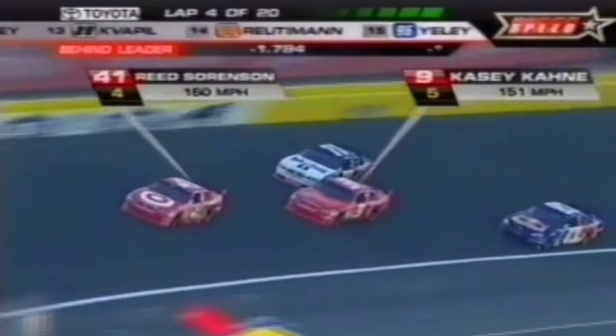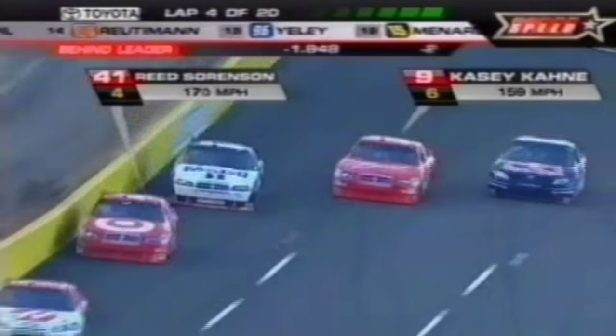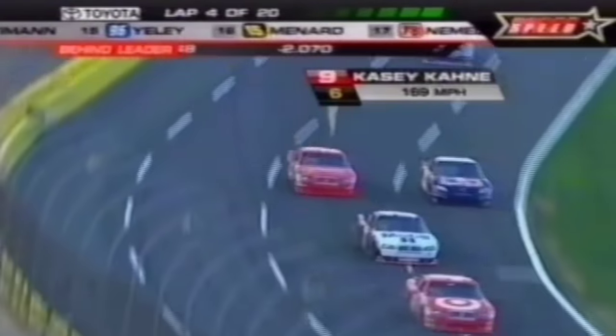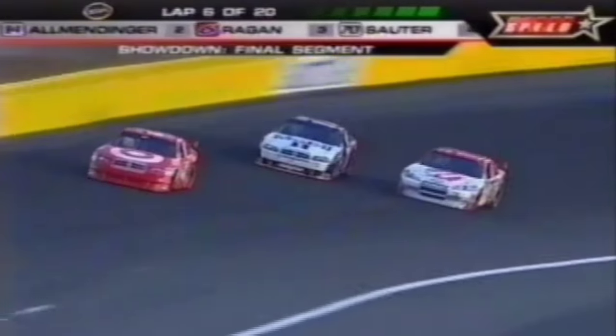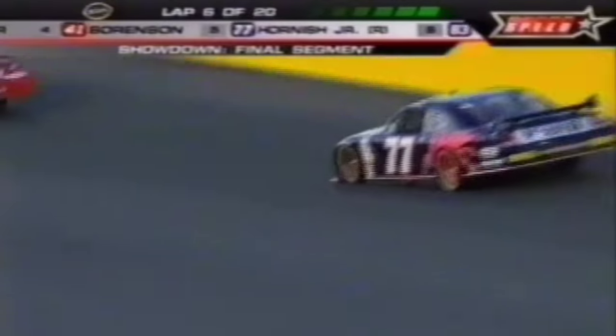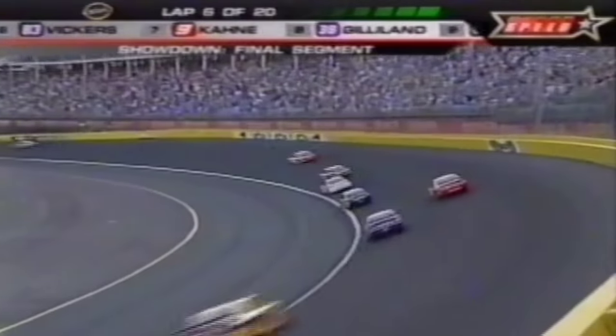Sorensen, Kahne for fourth place. Whoa, boy, Kahne got way out of shape. That's going to allow Vickers to come alongside of him and make the pass. Sorensen clears Sauter. Here comes Hornish. Vickers advances on Kahne, clears him. I still say that 77 car, Larry, had he not spun the tires on that restart, he would have been a guy that they'd have had to work with. Absolutely no question. He's got a fast race car. He has all weekend long.